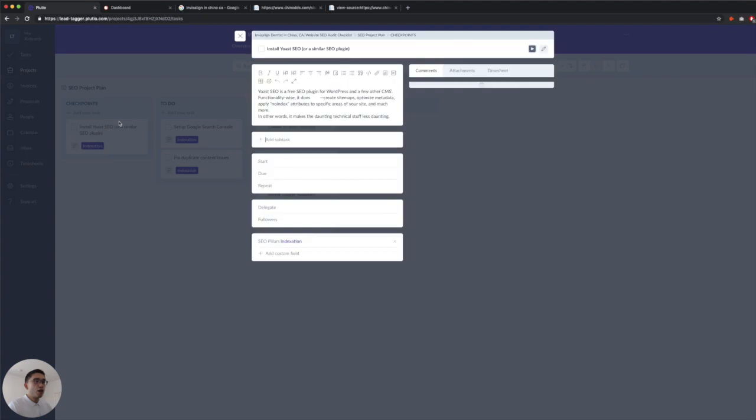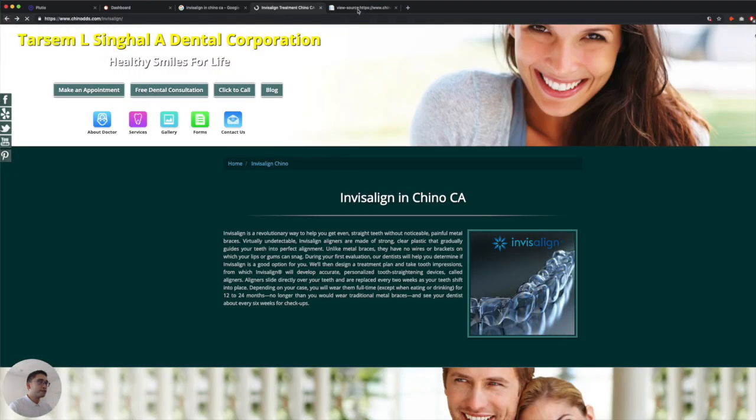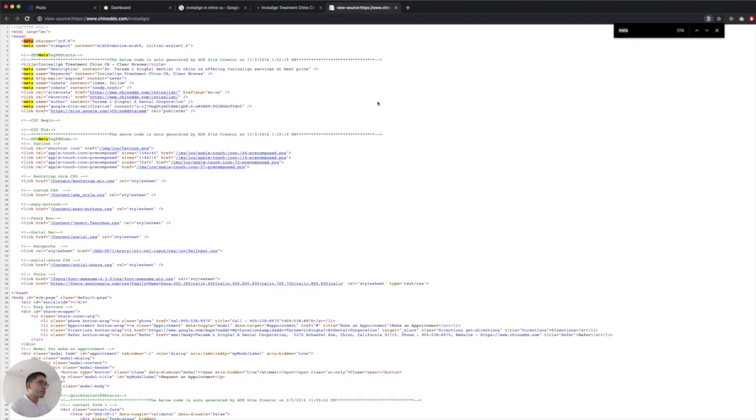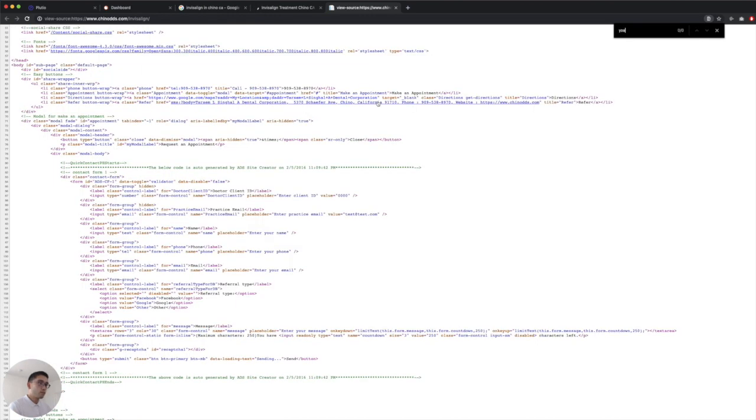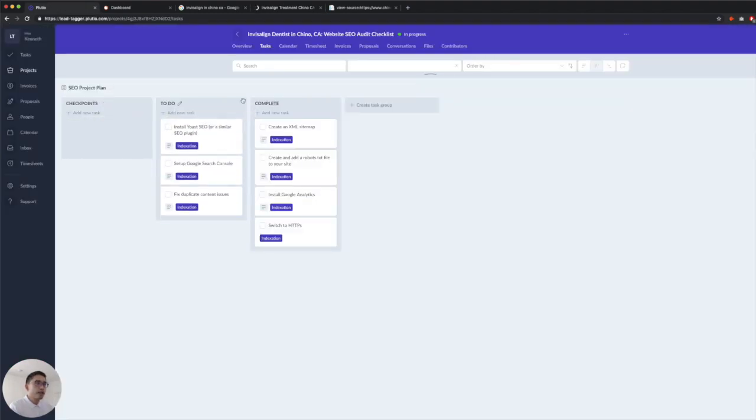Last one is to install a Yoast SEO or a similar SEO plugin. This is primarily for WordPress sites, and let's see if you have a WordPress site or if you are using a different content management platform. It looks like you are using a different content management platform at first glance, so I will just move this over to To-Do so you can make sure you have some type of SEO plugin installed if you have a content management system that supplies those types of plugins.